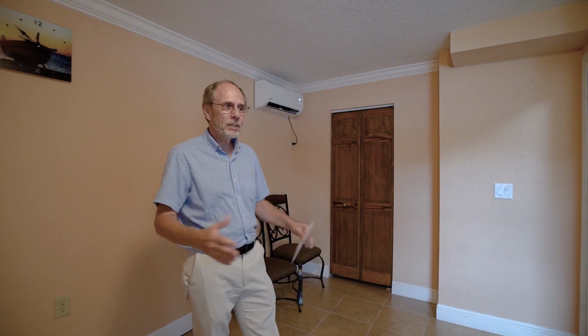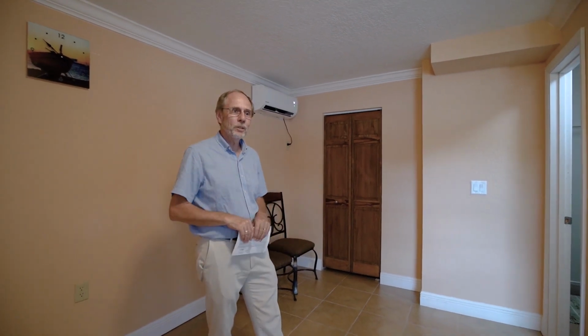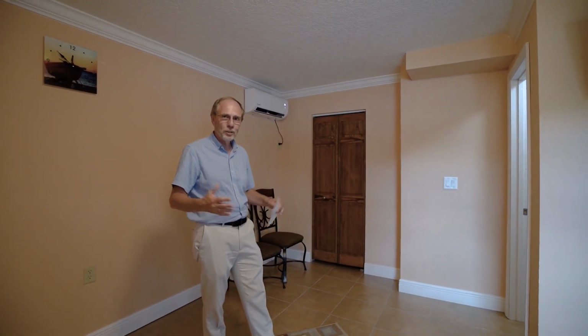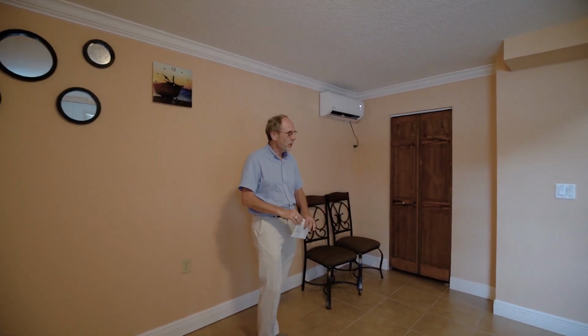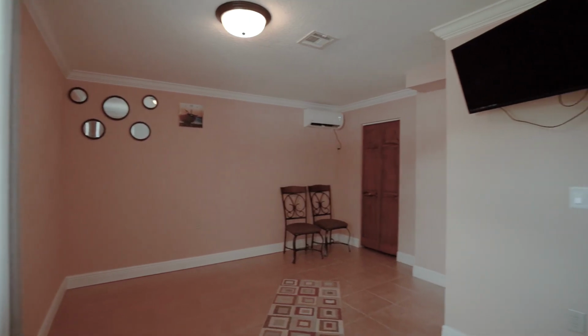As you can see, this is a perfect little hideaway for either your mother-in-law or your teenager or your guest. There's a living space here with an ample room for a bed, and we have a full bathroom over there.